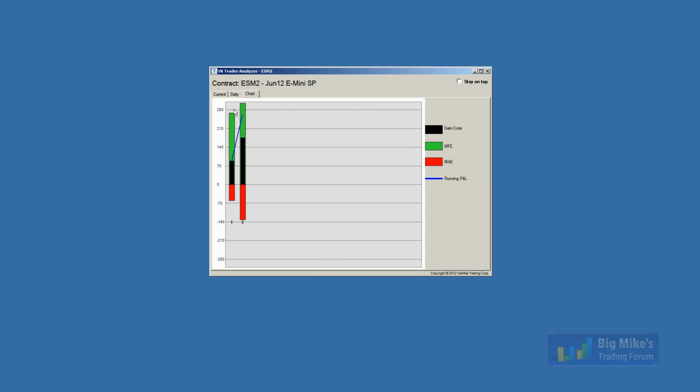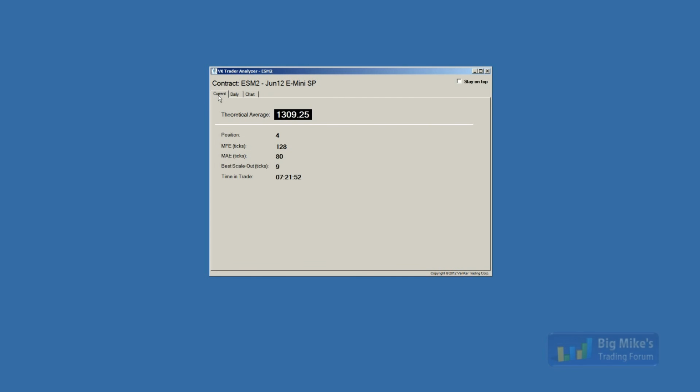Another thing that FT had mentioned earlier in this presentation that I'd like to bring attention to is he mentioned the stop loss, a daily stop loss. Oh, thanks, good. He was showing the trade analyzer. Yeah, so this is the trade analyzer. Anyways, it goes through your daily statistics. You see your overall position, what your total MFE is, your MAE, your best scale out as you're in your trade.